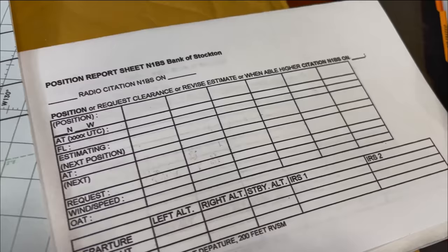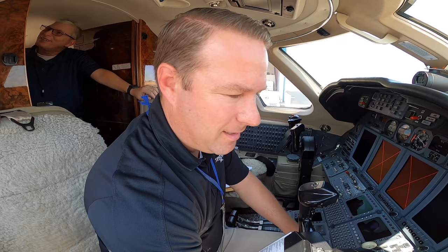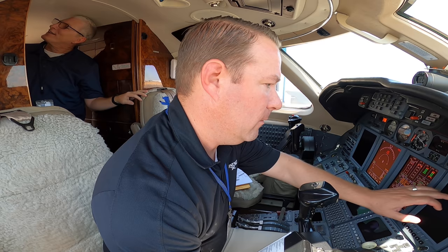Here is our little cheat sheet for our position reports over the HF radios. Since nobody will see us, we have to give these position reports so that they know where we are and know where we are as compared to everybody else crossing the ocean. Interesting stuff. All right. Now we're checking our systems, testing our APU, checking our battery voltage. We're there and we're good for APU start.